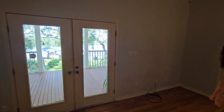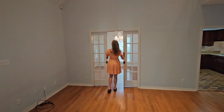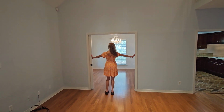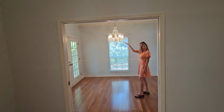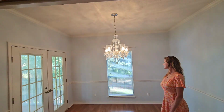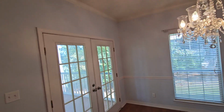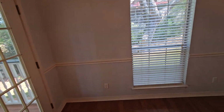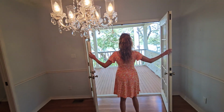And there's the view. What do we have here, VV? Oh, dining room. Beautiful. It is. Let's go on in. Antique chandelier, crystal chandelier, complete with crown molding and chair rail all the way around the room. Really dresses this dining room up. And what about that? Oh my goodness.